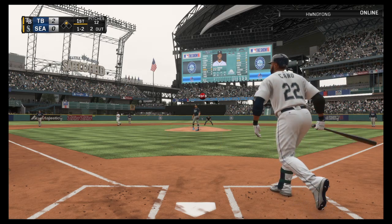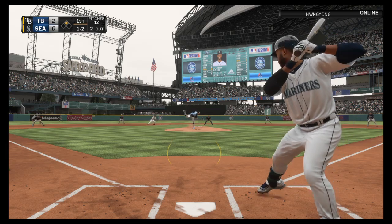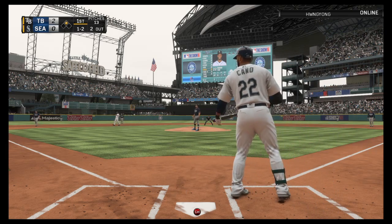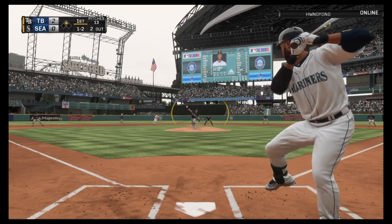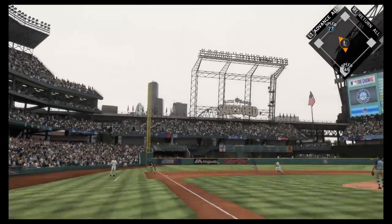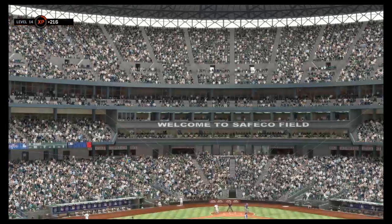Did a good job to shorten up and protect the plate, and he'll have another shot at it here. Chop foul at the plate. It'll remain 1-2. Ready on 1-2. And here's a ball hit in the air. Longoria in foul ground, and that's the 3rd out.